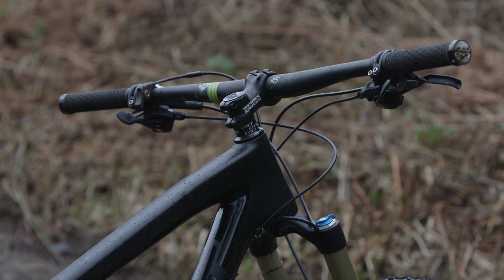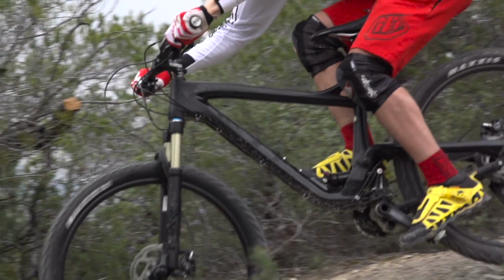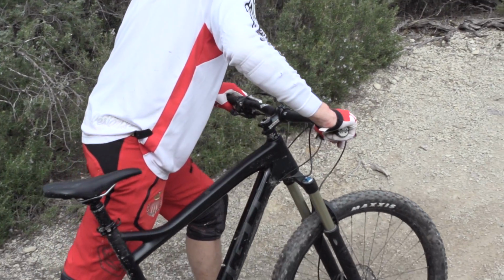I mean, there shouldn't really be any place in mountain biking for long stems anymore. Maybe cross-country racing, you can have that one. In Trail Bike of the Year, I don't think we had any stems longer than 70mm, and they're probably as short as about 35mm. I'd say most are in the 40 to 50mm arena at the moment.